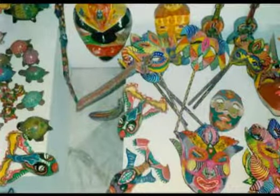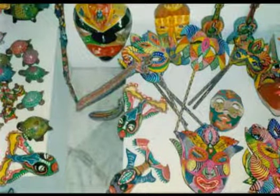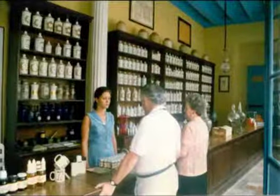And colors, boy, the Cubans really get into it. This is a collection of papier-mâché art. The hot colors go right along with their music. And they can really make things last. This is one of those monstrous Russian biplanes, still in daily service. Unfortunately, they do not sell tickets to tourists.